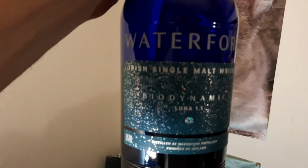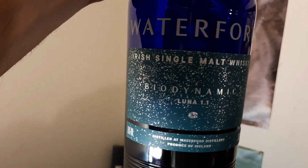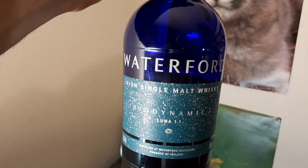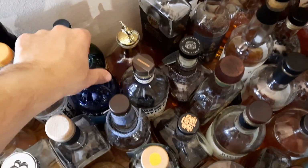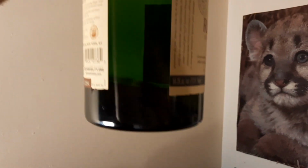This one is really intense. This is called the Biodynamic Waterford. Really intense whiskey. Intense flavors. Very, very strong. Strong tasting anyway. Intense.